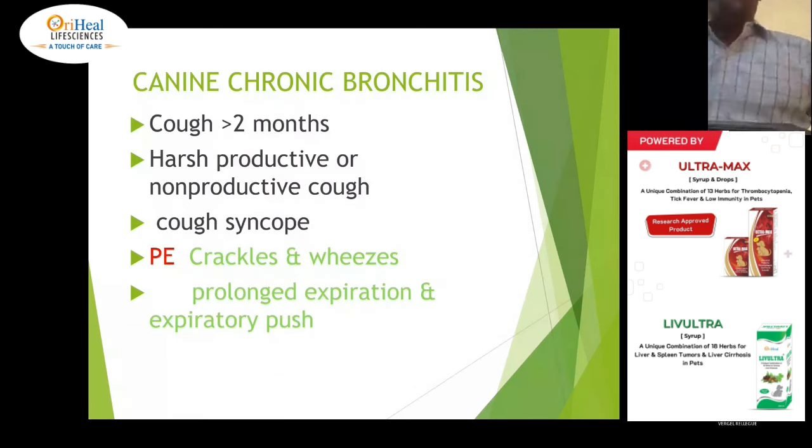So next is canine chronic bronchitis. Any cough for more than 2 months, you'll have to think about chronic bronchitis. It can be a harsh, productive or non-productive cough. Sometimes the cough can be followed by syncope. When you do a physical examination, you find crackles and wheezes, prolonged expiration, and expiratory push. So this is again a very important clinical sign of lower airway disease. At the end of expiration, you get an abdominal push.